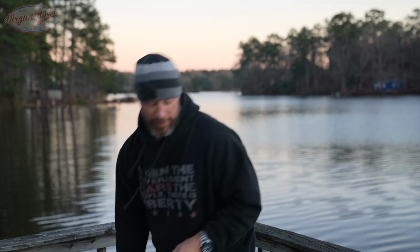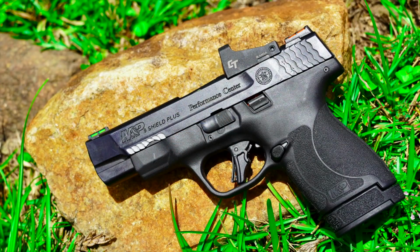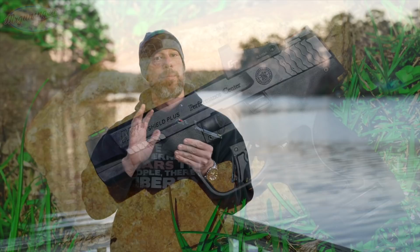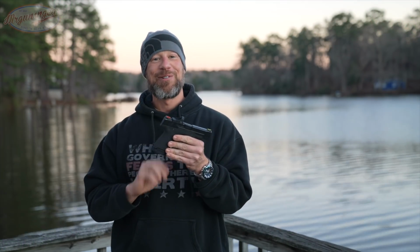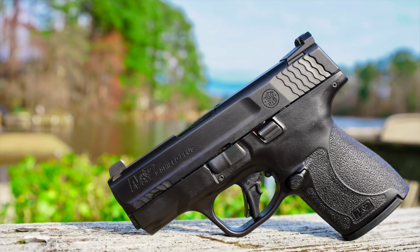Up next, we're going to take a look at this pistol right here. This is the MP5 Shield Plus from Smith & Wesson. This one here is the 4-inch Performance Center gun, but the video for the 3.1-inch version of it came out this year as well, so I'm kind of grouping them together.